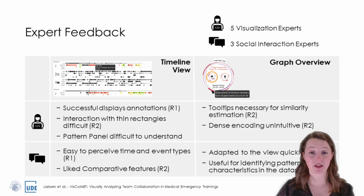According to the social interaction researchers, the timeline view was easy to understand, particularly in terms of time and event types. They appreciated the comparative features, which allowed to quickly perceive acceleration of the triage process and when a triage was well done. Regarding the graph overview, visualization experts appreciated the design of session nodes, which represent the behavior of teams, and the subnodes encoding the behavior of each team member.